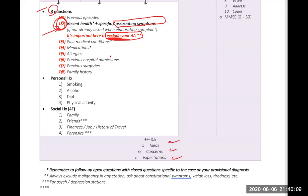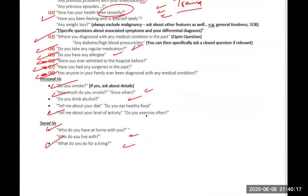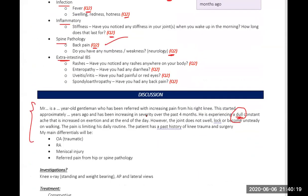If you have a bit of time, then yeah, of course you can do ice. Okay, and I've added it here to the end. After you finish your history, you can do the ice. Okay. So Dr. Anuj, I think really good.